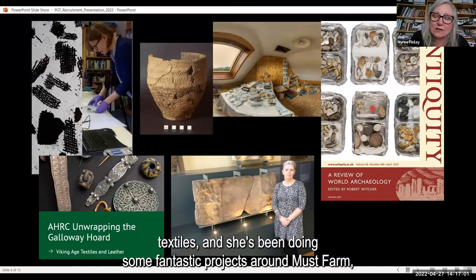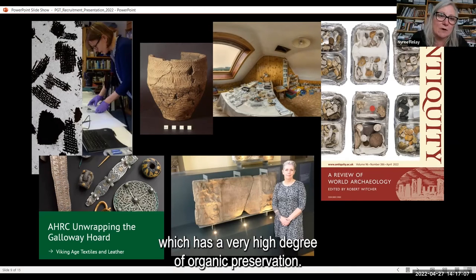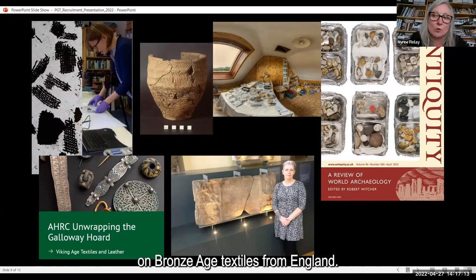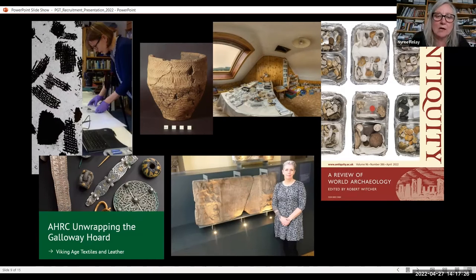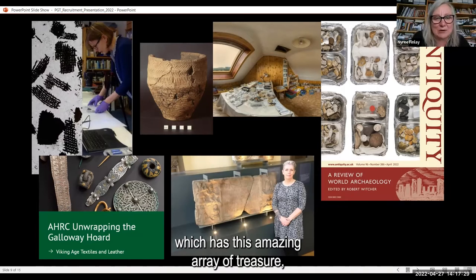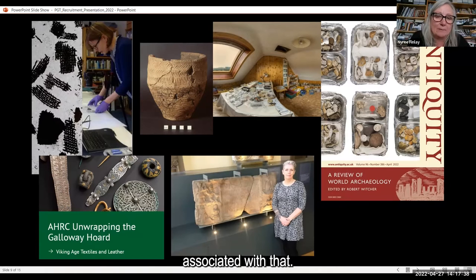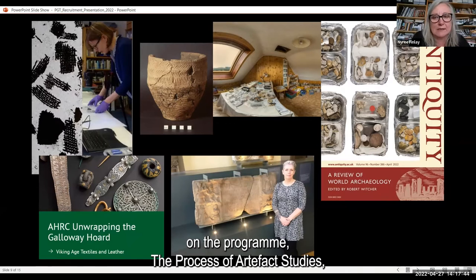She's been doing some fantastic projects around Must Farm, which is a Bronze Age village, which has a very high degree of organic preservation. And she's been doing the specialist analysis on Bronze Age textiles from England. She's also leading a project with the National Museum of Scotland around a fantastic Viking hoard, the Galloway hoard, which has this amazing array of treasure, but also some really fantastic preserved textiles associated with that. And Susanna heads up one of our core modules in the programme, the process of artefact studies.